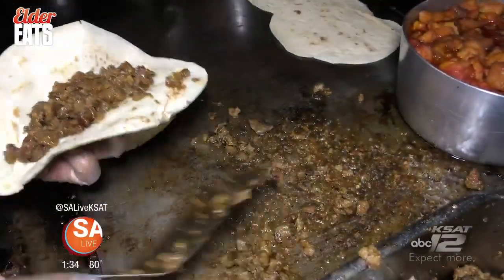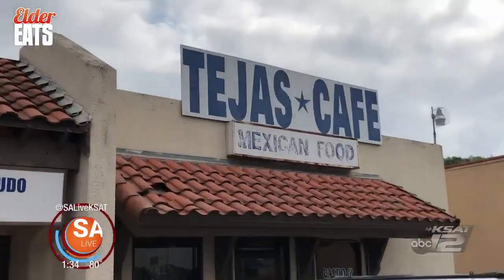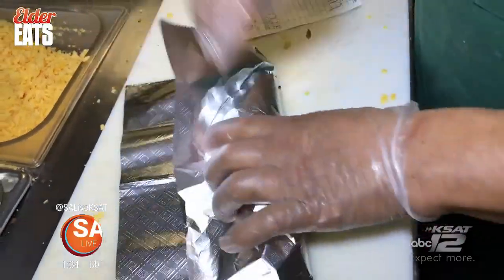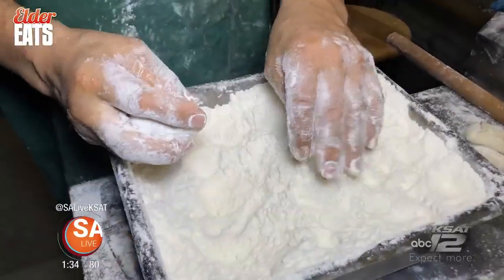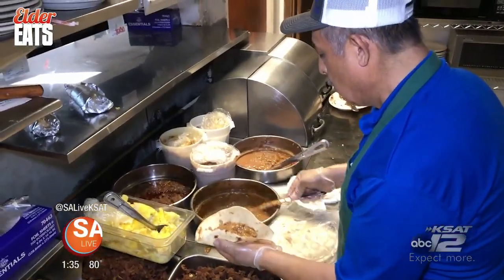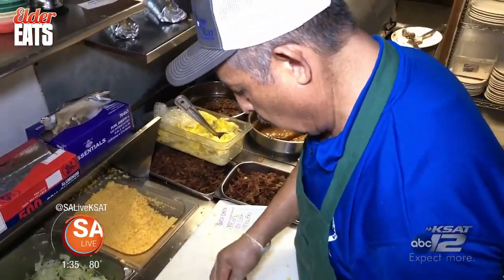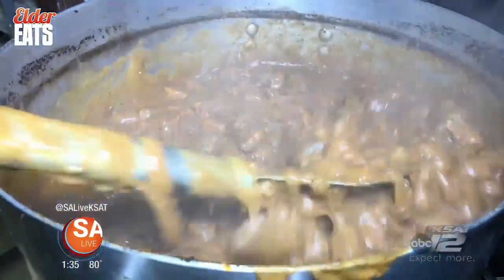Now, we're headed to the northeast side of San Antonio at a little taco spot called Tejas Cafe. Tejas Cafe is a restaurant my dad built about 27 years ago. He started out in business around 1983, just moved around San Antonio building restaurants, picking them up in business, reselling. He decided to stick with this location. It's been his number one location for the 27 years that we've been here. Out here at Tejas Cafe.